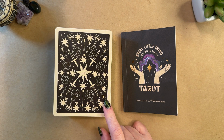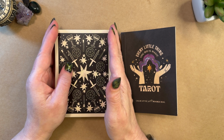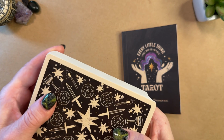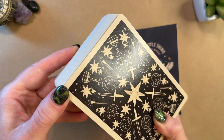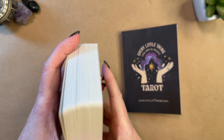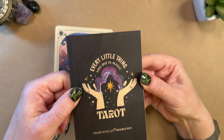I, of the little hands, would normally just have a sheer panic attack about this, but I'm going to let it slide because I really like this deck, and I'm going to learn to work with it. The edges are not painted. The cardstock is just a matte. There is a slight texture. It is not like official linen, but there's a little bit of almost a diamondy herringbone pattern. So anyway, super cute.